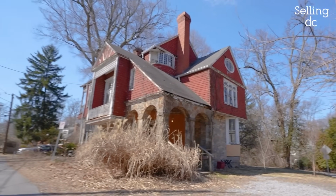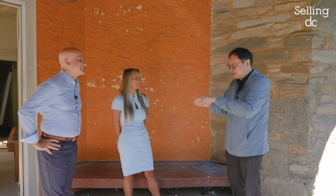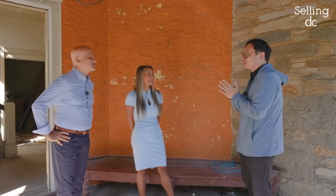And of course, I'm fascinated by these colors, by the shape. You know, it's just like twisted here and here. It's more like you are in a toy castle.